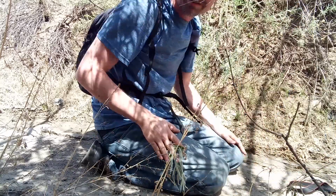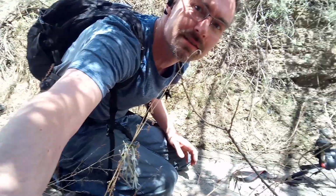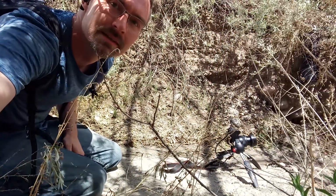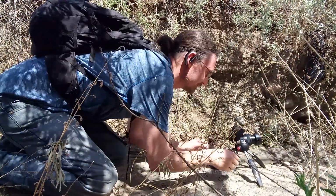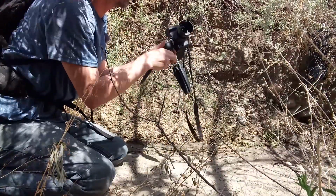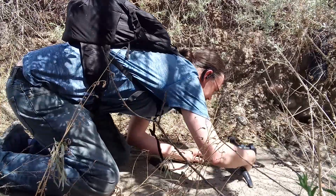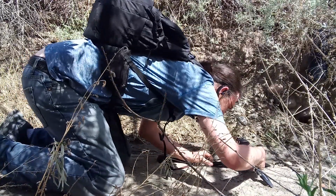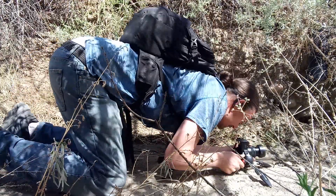Ooh, I'm actually starting to like this. Let's see if I can turn this a little bit. Okay, so what I'm trying to do is get my tripod just a little bit closer to the ground. Really want to get some great perspective in this shot. Hopefully I can manage that.